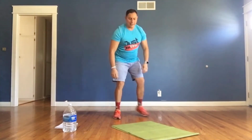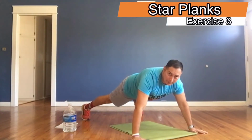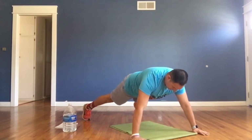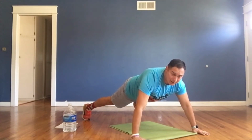All right, star planks. Again, hands wider than your shoulders, and your legs are split apart. 3, 2, 1, and go. Star planks. Open up those legs, open up those hands. Make sure your hands are facing forward. Tighten up your core and your abs. You got this, my friends. You can do anything you put your mind to for 30 seconds or more. Let's go. Breathe in and out. It's your recovery phase.